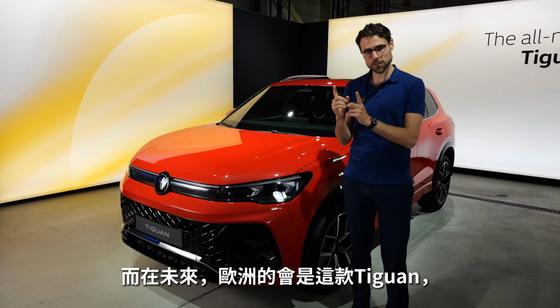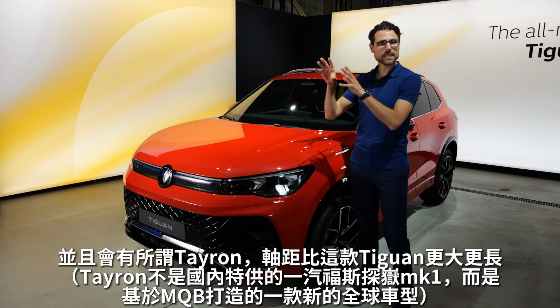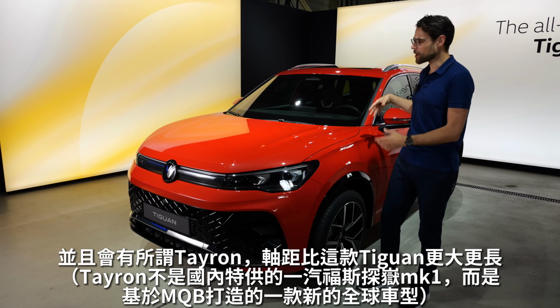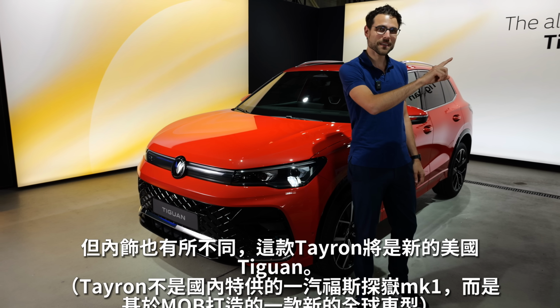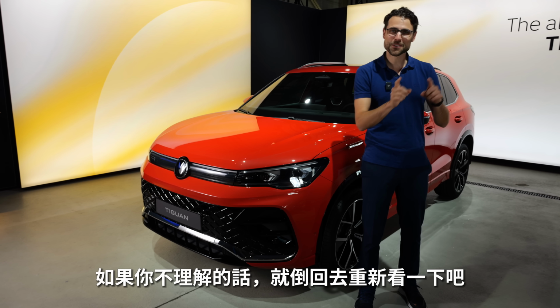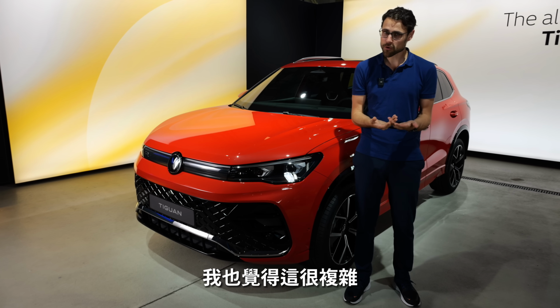Well, and the future will be the European version, this Tiguan, and there will be the so-called Tiguan. That will be a longer wheelbase, overall bigger car, but also different on the interior. And this Tiguan will be the new US Tiguan. If you didn't understand it, maybe just rewind and then play it again. It's a little bit complicated. I always feel it's too complicated.